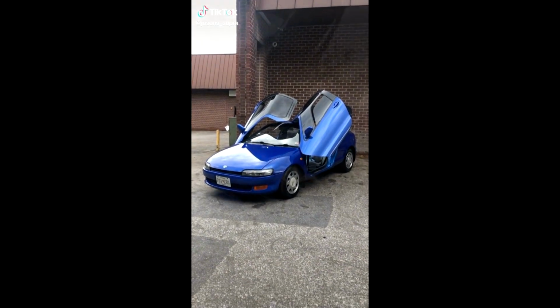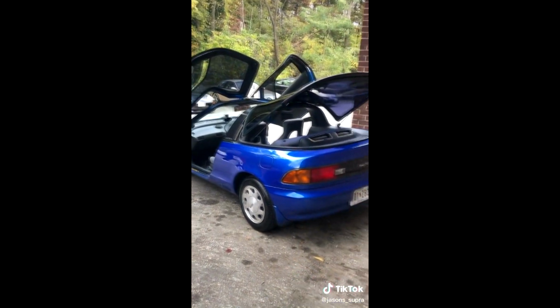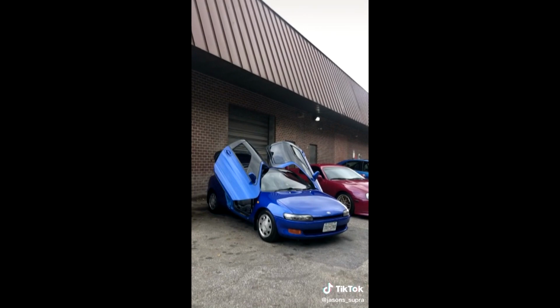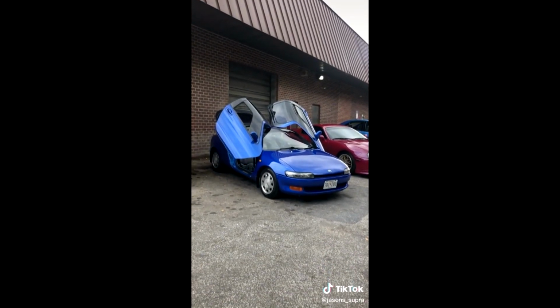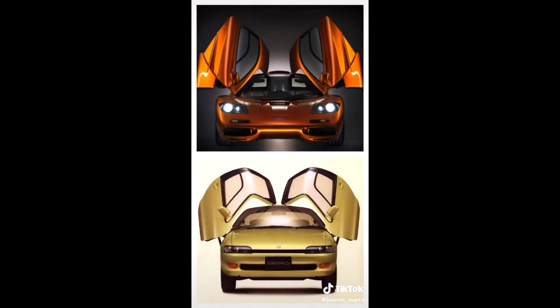JDM cars ever made. The first thing you'll notice about the Sera is its iconic butterfly doors, which was certainly a strange characteristic for a Toyota to have. Gordon Murray, the designer of the McLaren F1, arguably the greatest car ever made, said that this was his inspiration for the F1's doors.